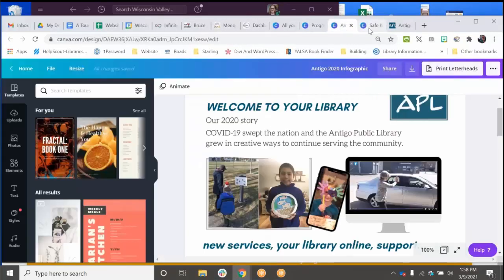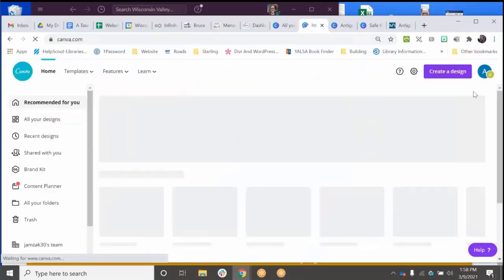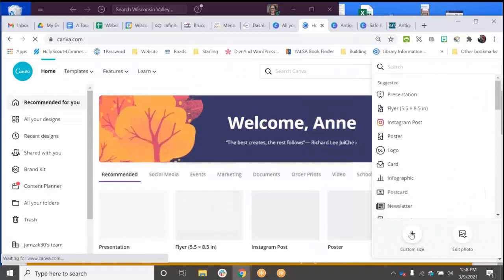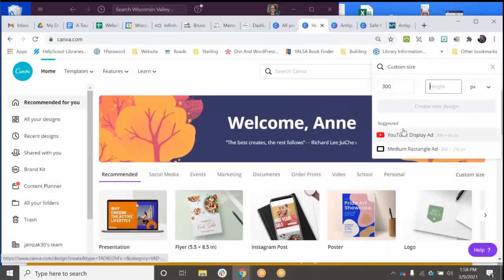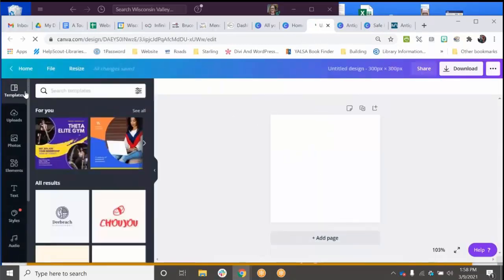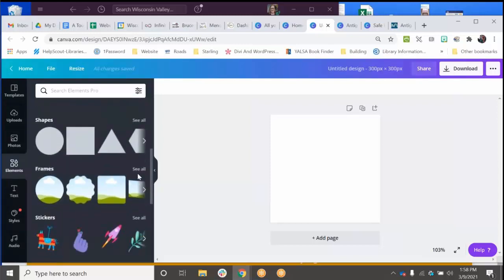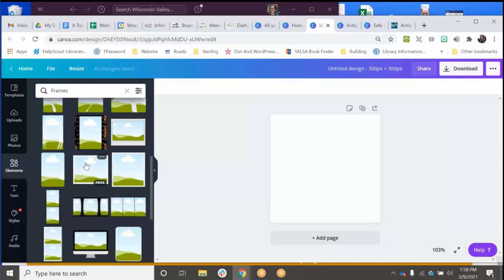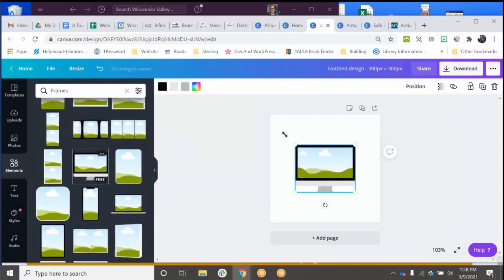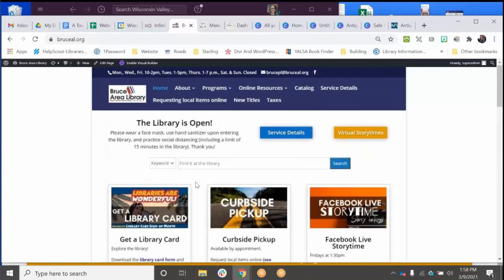So I've made a small file size by going to create a design, custom size, 300 by 300, and here it is. And because I want to feature your website, I can, on the left-hand side, go to my Elements tab, and go to Frames, and you'll see easy peasy all these beautiful frames, and looky there, a desktop there. So what I did is I took a screenshot of the Bruce website.